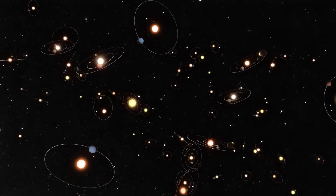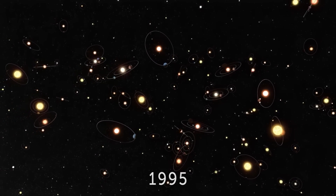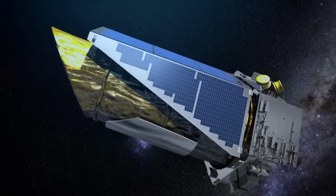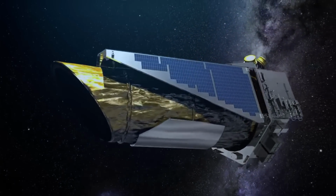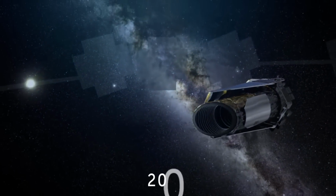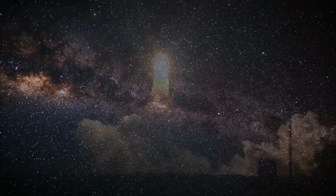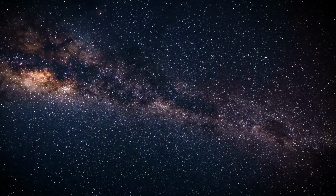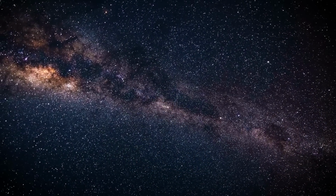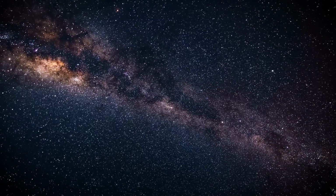since the first such world was confirmed orbiting a Sun-like star in 1995. To find those distant planets, astronomers used different equipment, like NASA's Kepler Space Telescope, launched in 2009. Its mission was to find as many Earth-like planets dwelling in the Milky Way galaxy as possible. But it's not the only instrument used for searching exoplanets. Anyway, now let's look at the most exciting and promising of these worlds.